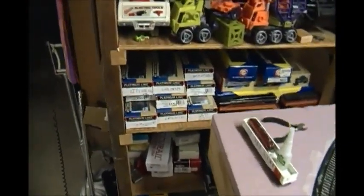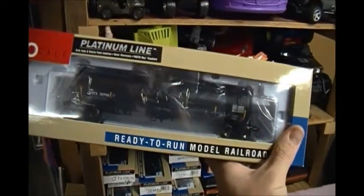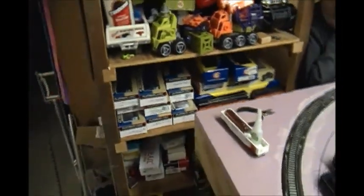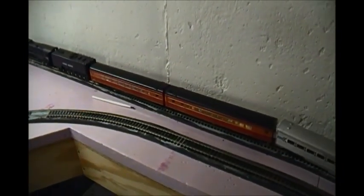Train Fest stuff. We bought, or my brother, who's right there, bought 9 tank cars. These are Walthers Platinum lines, 30,000 gallon. They're nice cars. They're pretty big, or pretty good size. They look really nice, and are trained together. And what I bought, you can see them right there. They're SP Daylight 1941 passenger cars. I've actually got them set on the far coupling right now.